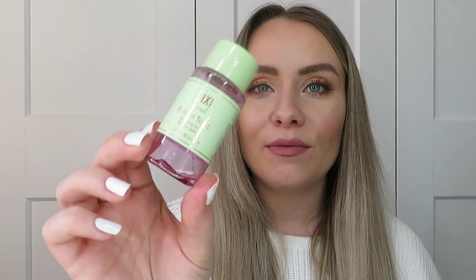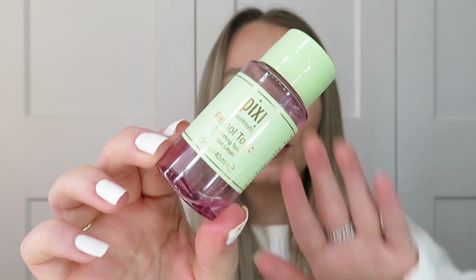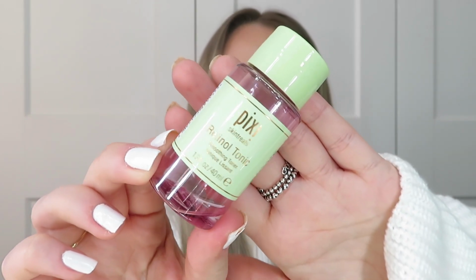Next from Pixi, we've got the Retinol Tonic. This is a miniature. This actually came in a set at Christmas. There were 3 miniatures. There was this one, there was the Glow Tonic and the Milky Tonic, I think. So I gave the Milky one and the Glow one to my sister, and I kept the Retinol one because this face needs Retinol now.